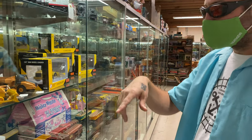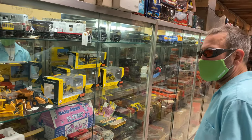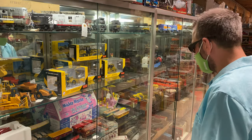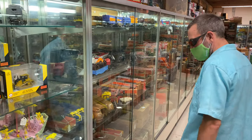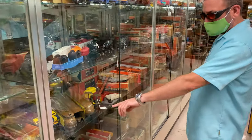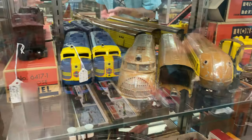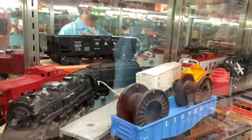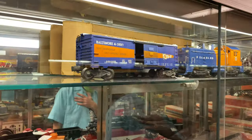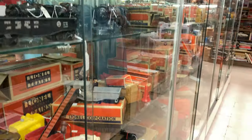There's a gentleman in this area who does a lot of loads on the flat cars and disassembles a lot of the die-cast stuff like this. I'm sure you guys have seen him. That's old school. The Union Pacific. I'm not sure what that one's called. It's not the Zephyr. And I'm going to guess that's pre-war. Don't hold me to it, but it very well probably is. Really some cool, cool stuff that they have going on in here.